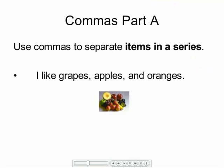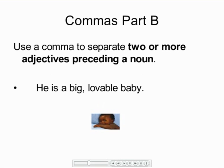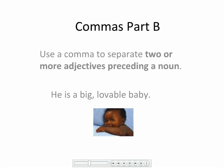A comma before the "and" in a series is optional but is used for clarity. This use of the comma is often overlooked. Did you know this rule?